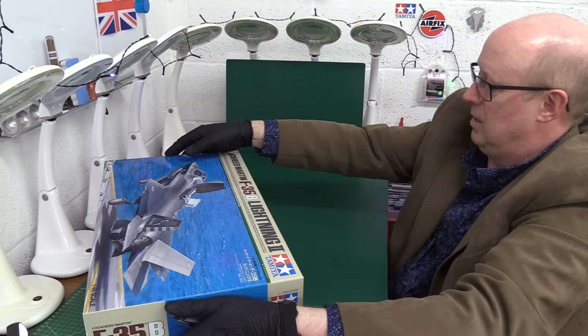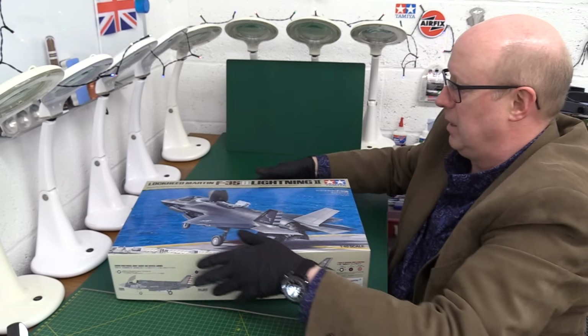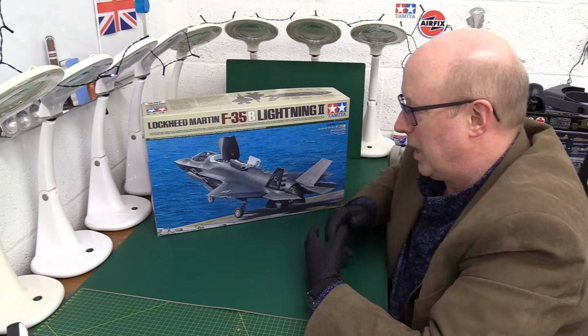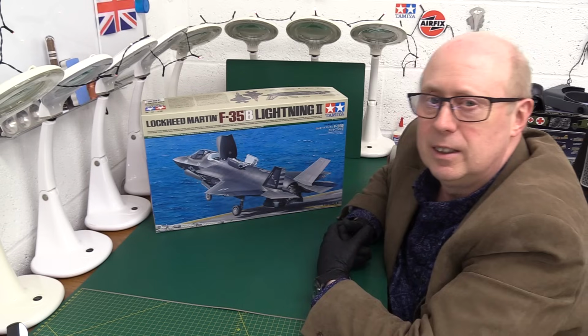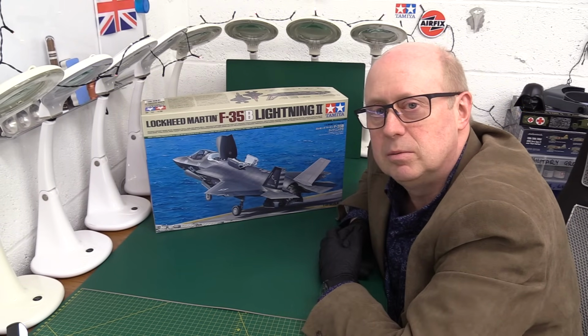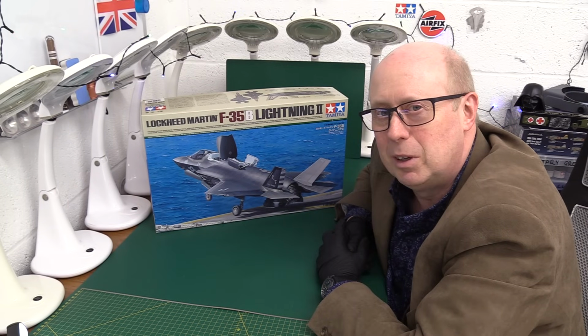So, Tamiya's new F-35B Lightning, the short takeoff, vertical landing. What do I give it then? It's 10 out of 10. And I'm not just saying that because I'm a Tamiya fanboy. Come on, it's unbelievable, that kit.